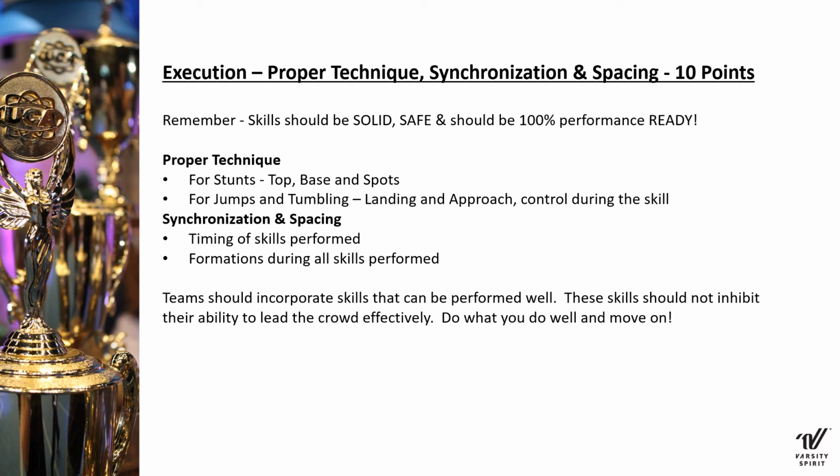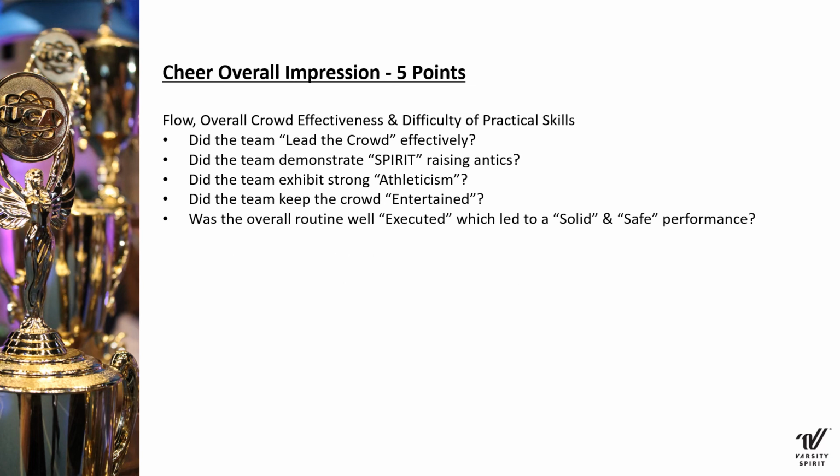Teams should incorporate skills that can be performed well. These skills should not inhibit their ability to lead the crowd. When a team struggles with the execution of a skill, it can take a toll on other categories on the cheer score sheet. The final category for the cheer judges will be the cheer overall impression.